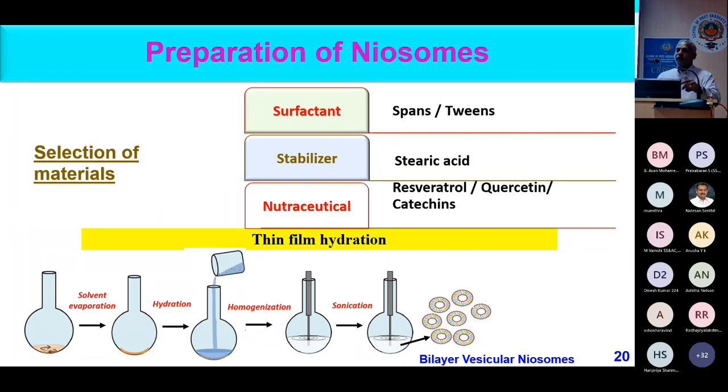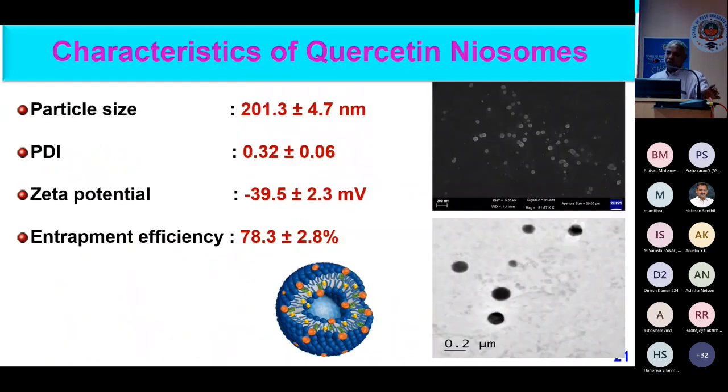So we have used different surfactant stabilizers and nutraceuticals, and produced these vesicles or capsules, which are bilayer containing, as I mentioned, the hydrophilic and hydrophobic layer, where you can encapsulate the active ingredient inside. The hydrophilic layer and hydrophobic layer arrange themselves and the material is encapsulated inside this capsule, which you can see here. The active ingredient will be inside.